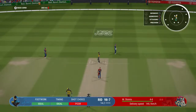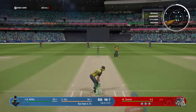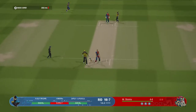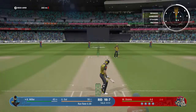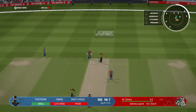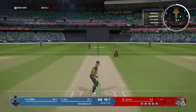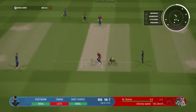That was a tremendous delivery. Fizzed through to the keeper. No more short balls allowed this over. Does very well to quickly get across to this one. Beats the outside edge. Good bowling there. That's a stunning stop. That was going all the way otherwise.